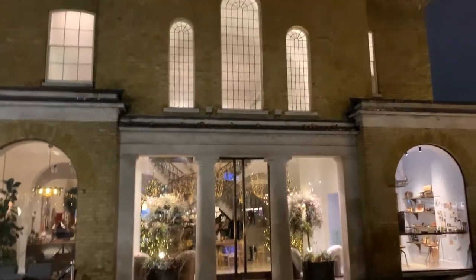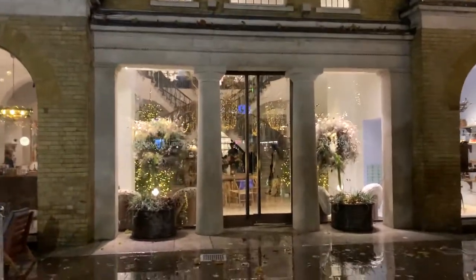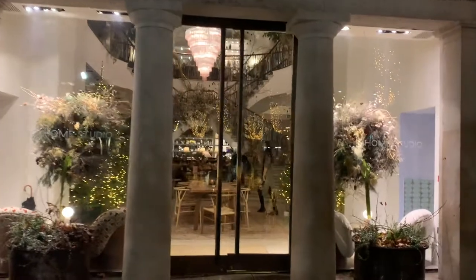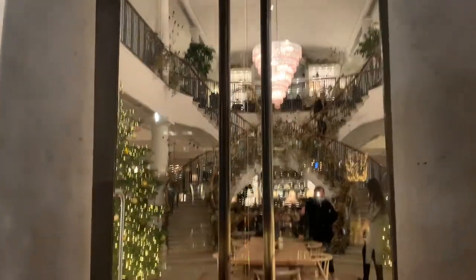Can we just appreciate how beautiful Soho home studio looks right now? It's so cozy in here, guys. Let's go inside. It looks so beautiful at night with all the lights and everything. It's gorgeous.